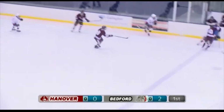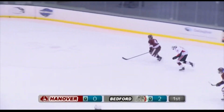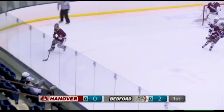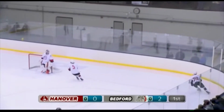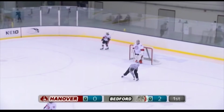At the point is Spencer. He can't quite hold it down, though. Finally chipped back in by San Clemente. Rice chases it down for Hanover, gets it up the board to Obertang. He uses the board to flip it up. Brian Greer chasing it all the way into the Bedford end, and that'll be an icing as well, so the face-off goes back into the Hanover zone.